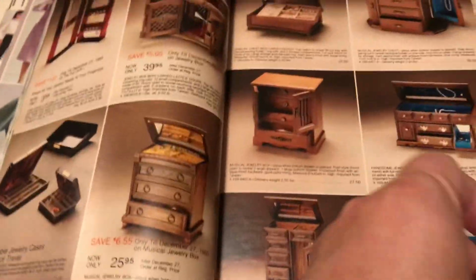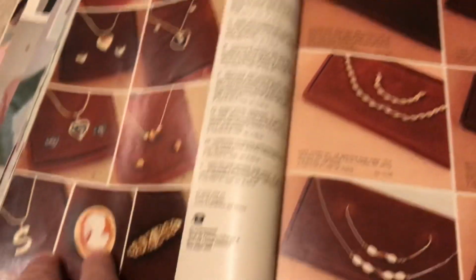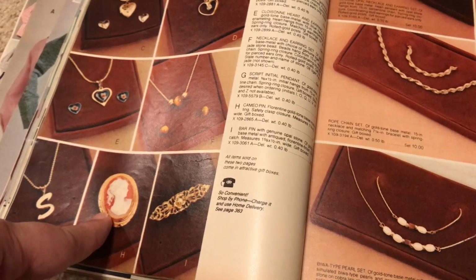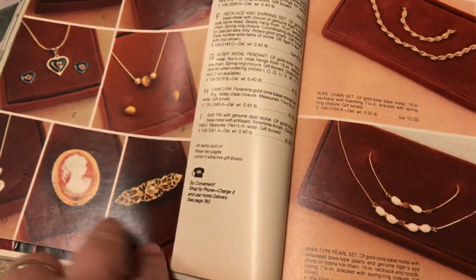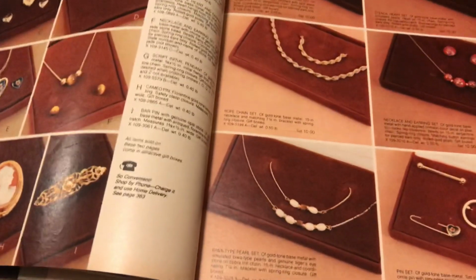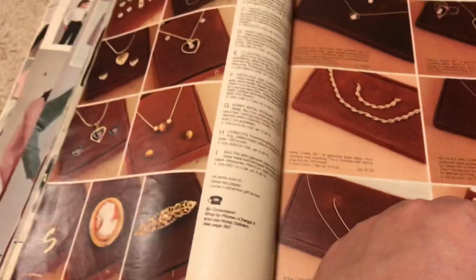Jewelry boxes. Jewelry. My dad told me one Christmas, he said, this Christmas I want you to buy your mother a Cameo pin. And he gave me $25. And let me see how much this one cost. So I bought her one at Service Merchandise. This one's $6. At Service Merchandise, it was 1984, I think, and I bought her one for $24.99.